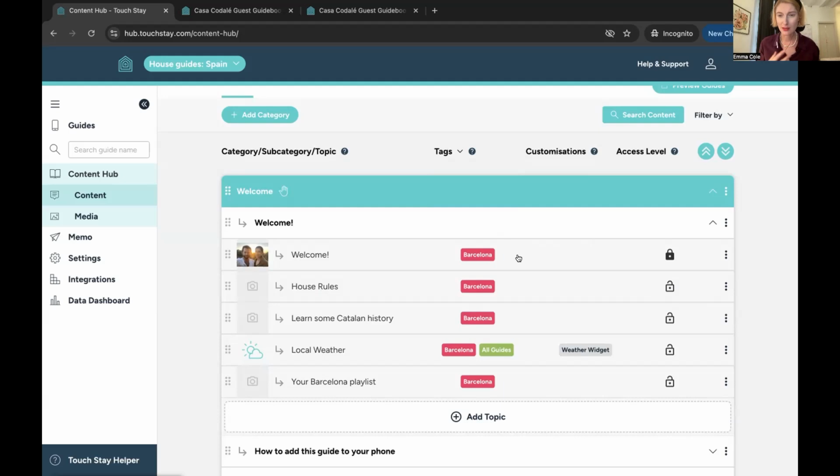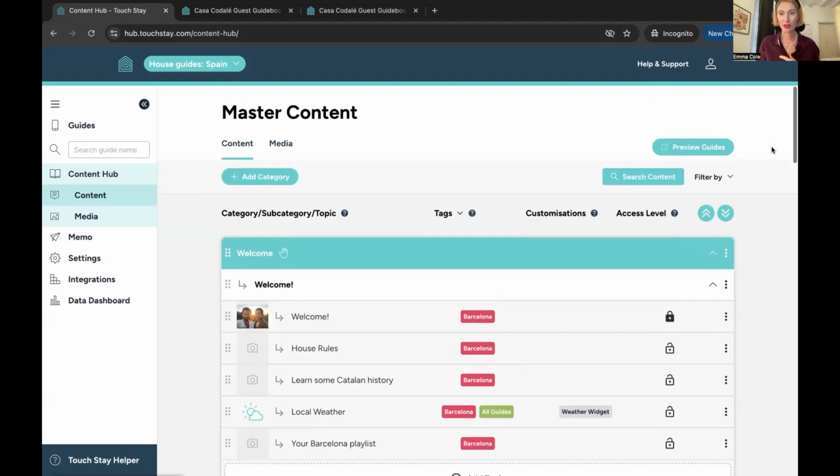So no writing things tons of times. It's super simple. Very, very easy to manage all your content. So that's kind of the building blocks of TouchStay and some really helpful, nice time-saving tags in there. What else is really cool and interesting that you might not know about? So I'm going to run through a few that are really cool for your guests.